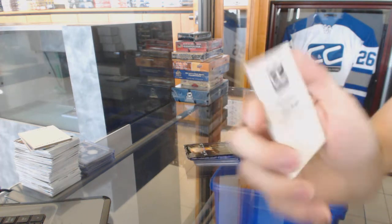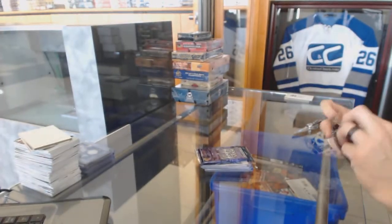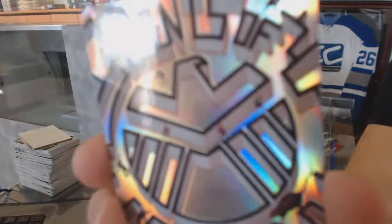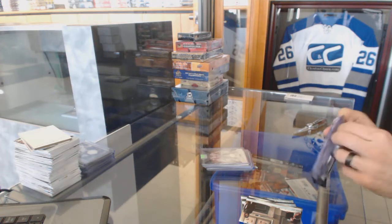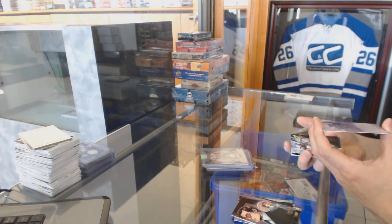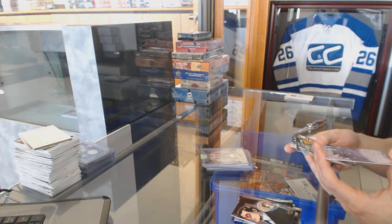And the third bonus box is 11-12 Crown Royal. Agents of S.H.I.E.L.D. bonus pack. Where we've got a... whatever this is. And Firefly bonus. Oh, that's an autograph sketch. Cool.